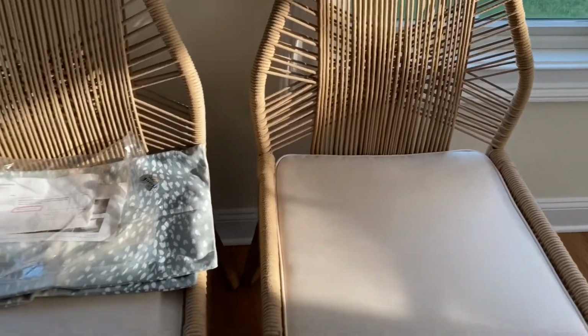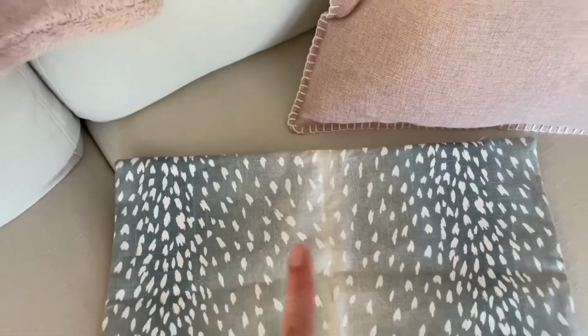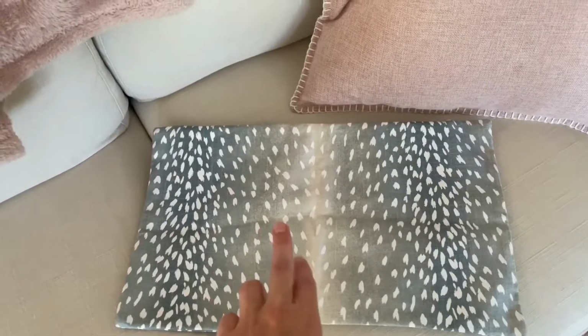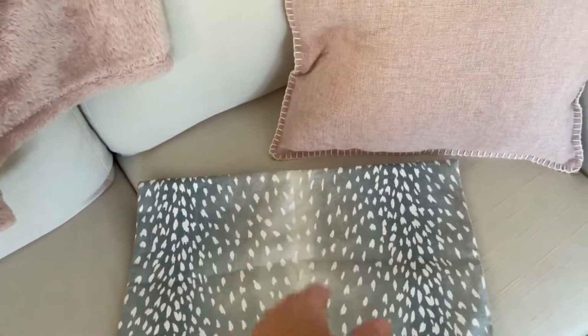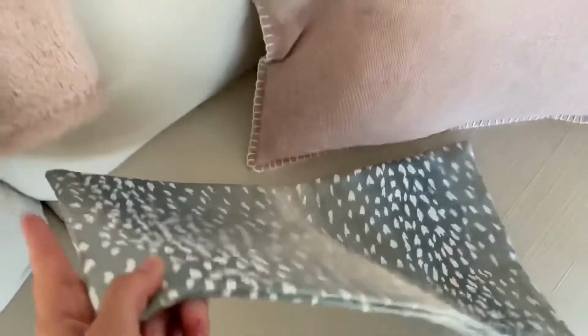The thing I love most about them is that the cushion unzips so I can wash them. So it's going to be much easier for me to maintain and to keep clean with the kids. And I just love this antelope print. I think it's really pretty, but they sent me the wrong size. This is the 12 by 20. So I'm going to buy pillows that can fit with this one, and then I also ordered more and they are the 20 by 20. So I'll link everything down below.